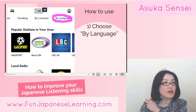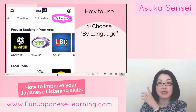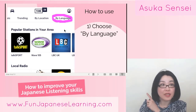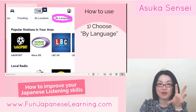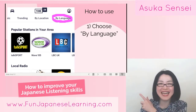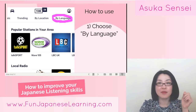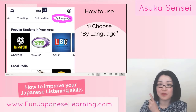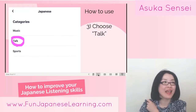So how to use it? Once you download the app, you can choose by language. This is the screenshot of my mobile. But if you use the website, maybe you can find it on the left side. Choose by language, and then choose Japanese.